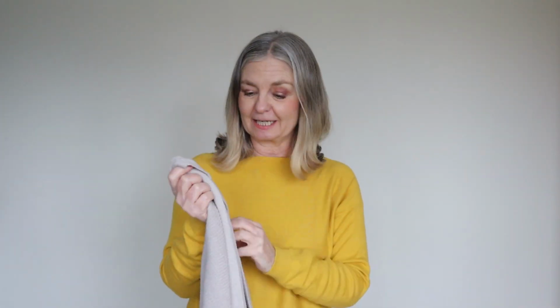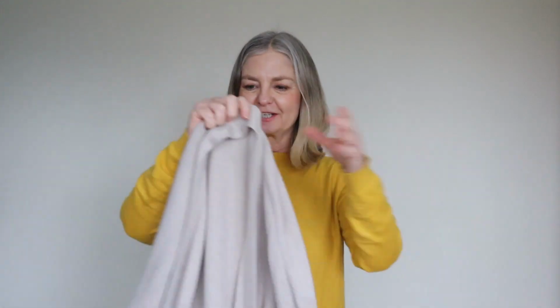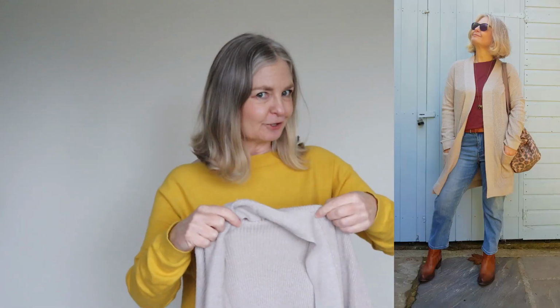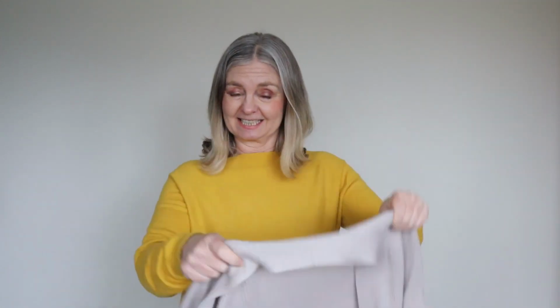So, layering items. Beige H&M cardigan. This is a go-to. It wasn't in my January capsule. I don't know when I last put it in a capsule, but it's not something I am testing to see if I want to, because I know that I wear this H&M long pocket cardigan a lot. So I thought it's time I got it back out, because I didn't wear it in January. So this is in the capsule.